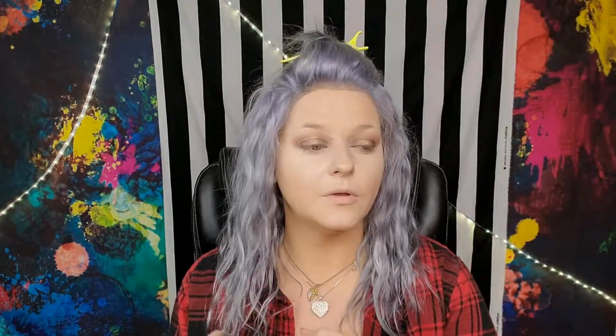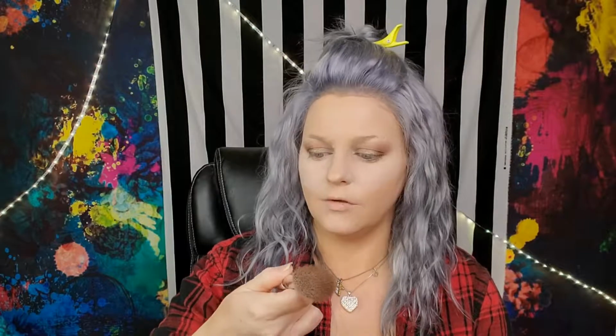Alright, let's keep going. Make sure to have something fluffy to very lightly wipe it away. Not even wipe, flick, flick, flick. Okay, this works really good for under the eyes. This is the e.l.f. bronzing brush.